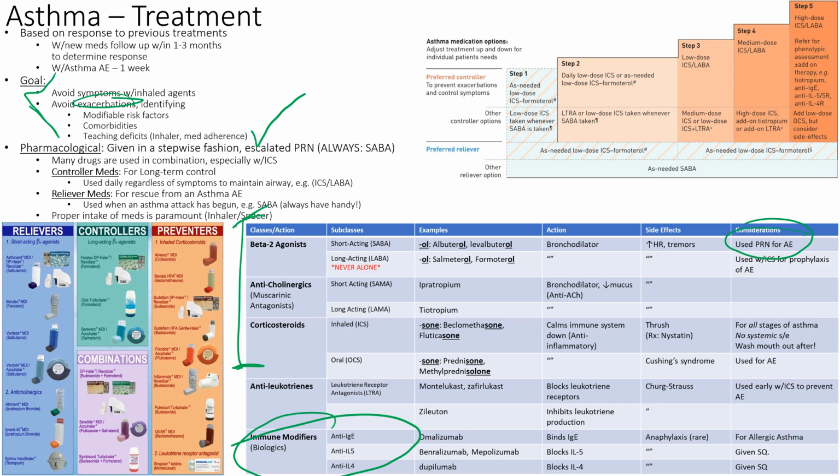Because there's different steps of how bad someone's asthma is. When you get to step 5, you have really, really bad asthma. We're going to be adding a lot more agents to try to fix their asthma and prevent exacerbations. Okay, so we have controller meds, reliever meds, and we have some other agents we can throw in there, like our biologics and anti-leukotrienes, right, that are part of the inflammatory cascade that we can hopefully get rid of, right?